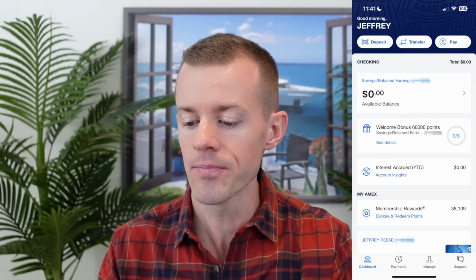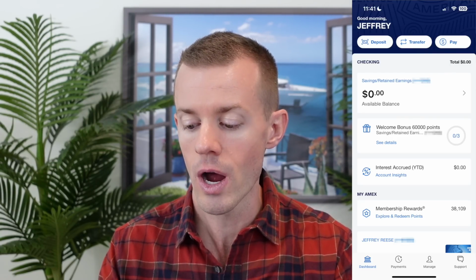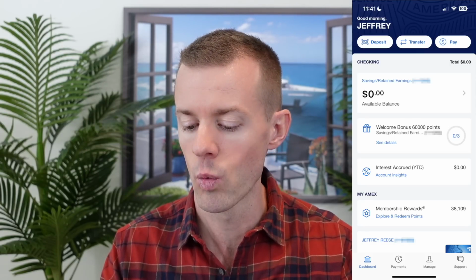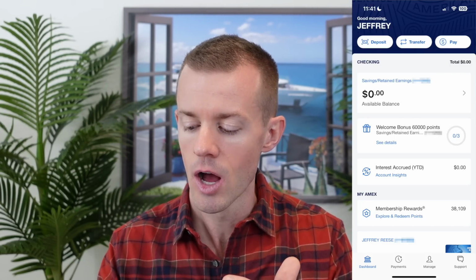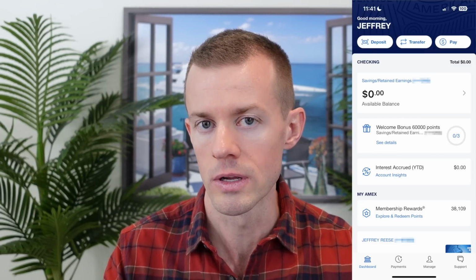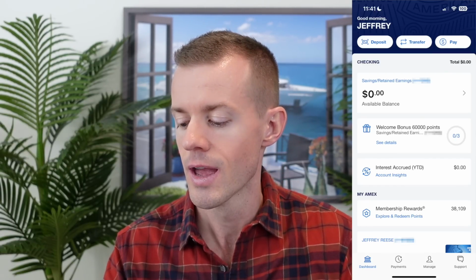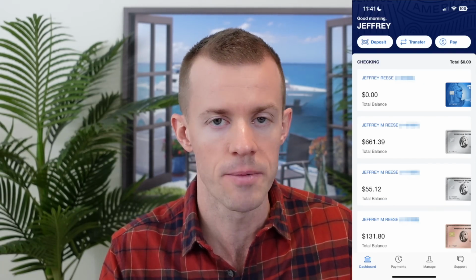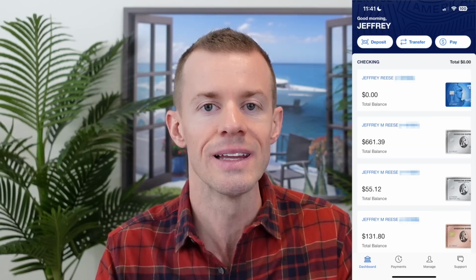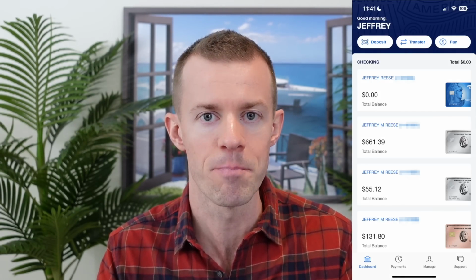Next section down where it says checking, I can then see my available balance, my progress meter toward meeting that welcome offer, my interest accrued year to date, also my Amex Membership Rewards points total, aggregate that is from my cards plus my account, and then all of my personal cards, business cards, both credit and charge cards are all listed down there as I keep on scrolling through the rest of that main dashboard.